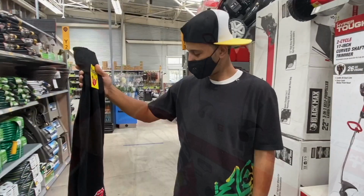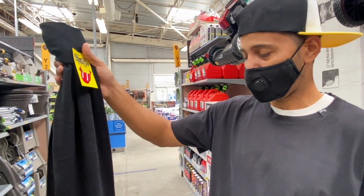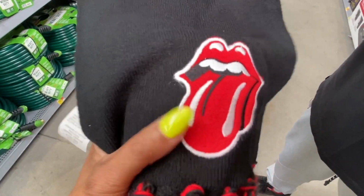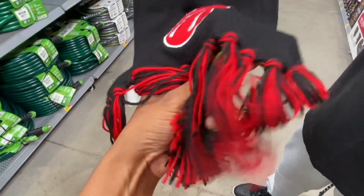All right, what's next, Manny? What's next? So this is the Rolling Stone scarf right here. And I know this is going to go. Look at that, you guys. So I have a shirt like this. I don't know, I might get this one. It has the tongue hanging out. You guys can see the black with the black and red down here.